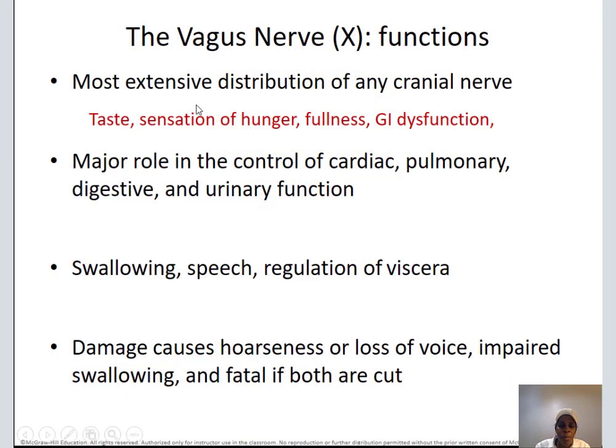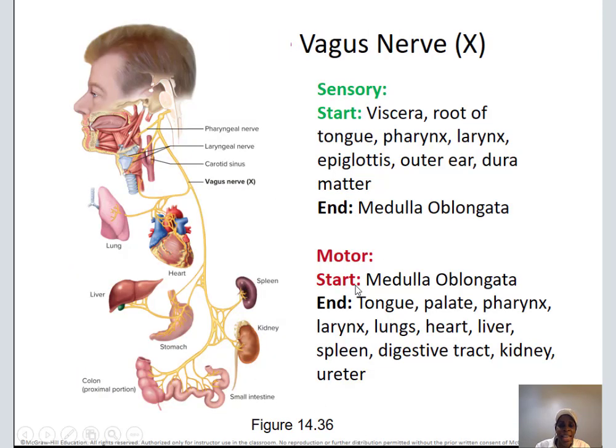The function is the most extensive distribution of any cranial nerve. Look at that. Taste, sensation of hunger, fullness, gastrointestinal dysfunction, all those are determined by the vagus. It's a very long nerve. So it's swallowing, speech, regulation of viscera. So damage causes hoarseness or loss of voice, impaired swallowing, and is fatal if both occur. So this one is a life-depending type of nerve.